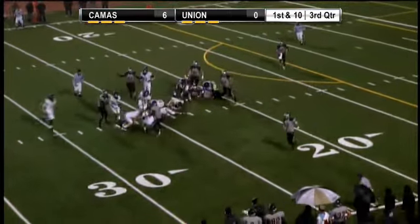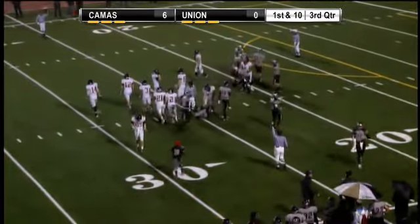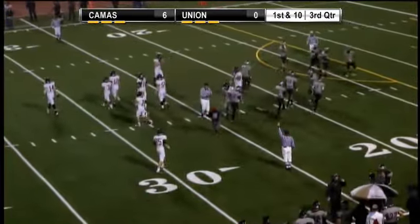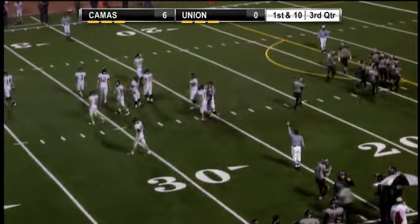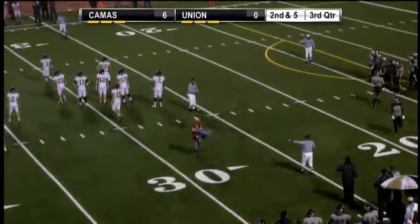There's the fake on the fly, and Ciafele dragging a couple tacklers. He'll get about 5 yards. If you joined us late, the original weather forecast was for a little bit of drizzle in the middle of the afternoon, then clear all night. Well, it has not stopped, and it hasn't drizzled either.